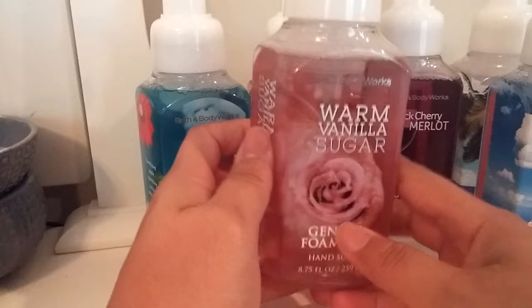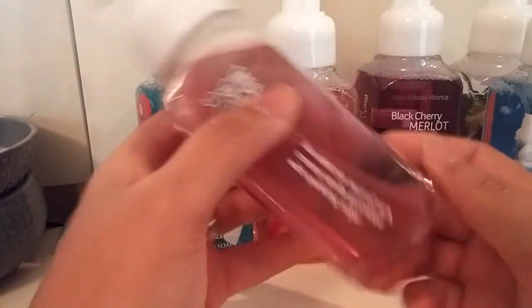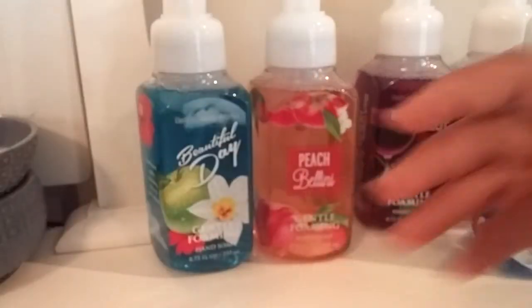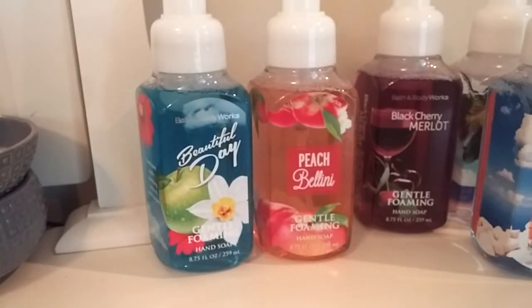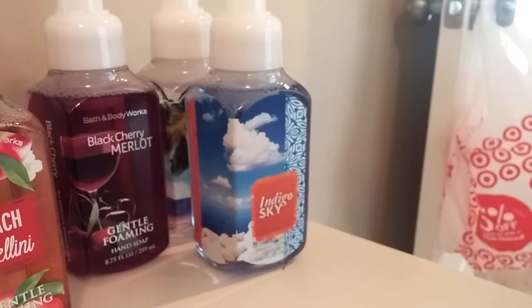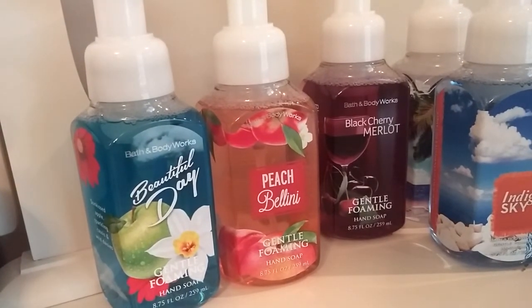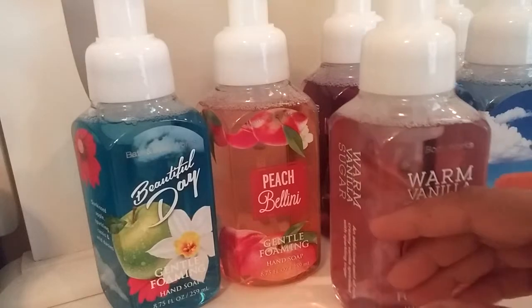Next up is just a classic, Warm Vanilla Sugar. Does it have a description? It does. An addictive swirl of rich, creamy vanilla sprinkled with sparkling sugar. This is probably, next to Pearberry, my all-time favorite for fall, winter. And then I love Pearberry for spring, summer. That is body care I will buy. But yeah, Warm Vanilla Sugar is just an amazing scent.